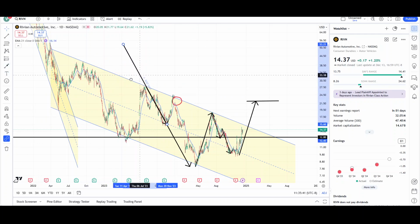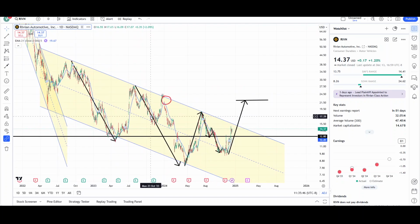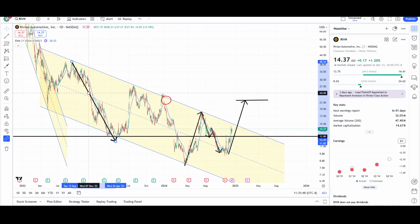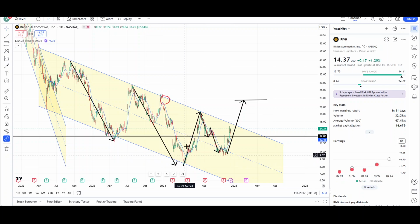So there was a large impulse down by this arrow that's showing that impulse down. So that's one leg down right here. We have the second leg down right here. That's exactly where price bottomed right here at the $8 level. So this is a measured move target. And then we had a nice move up higher. So this was the move up higher right over here.